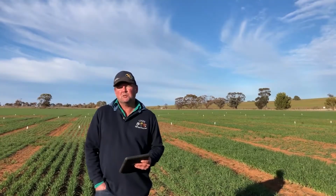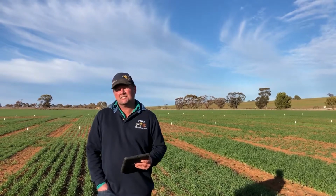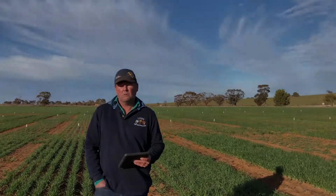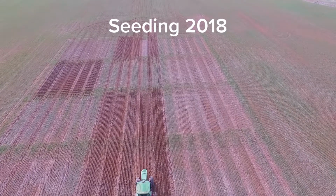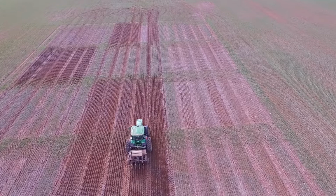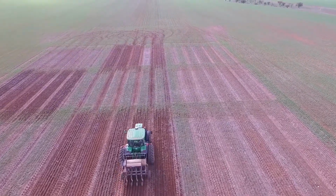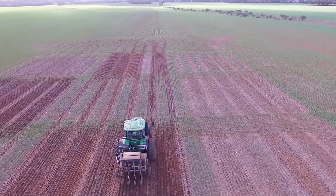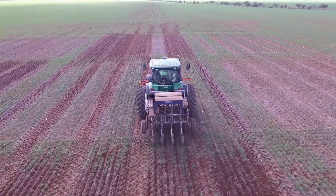Time of sowing 2 was generally around the first week of May leading into the second week of May, which is probably what you'd call district practice now in this region for time of sowing of wheat. And our third time of sowing was generally late May, and then also leading into June in 2018. Again, we tried to follow what the district was doing with our third time of sowing.